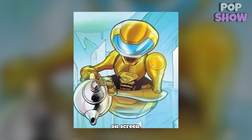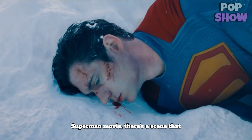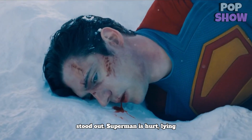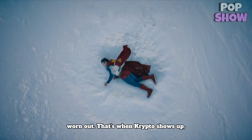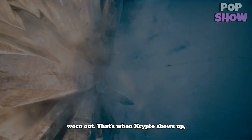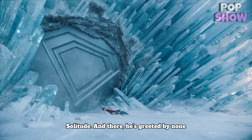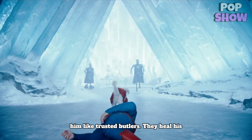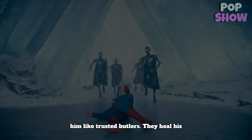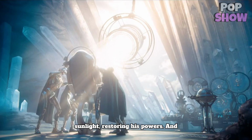In the controversial teaser for the new Superman movie, there's a scene that stood out. Superman is hurt, lying in the middle of the Arctic, completely worn out. That's when Krypto shows up, drags him all the way to the Fortress of Solitude. And there, he's greeted by none other than robots. Yes, robots who treat him like trusted butlers. They heal his injuries using a device that amplifies sunlight, restoring his powers.